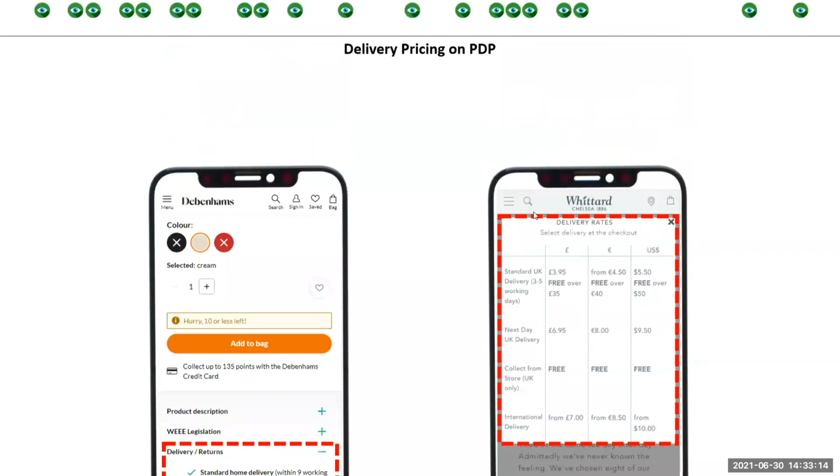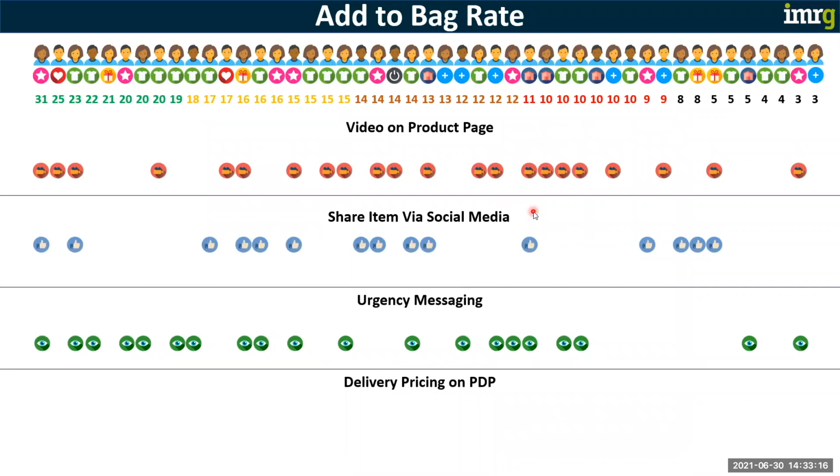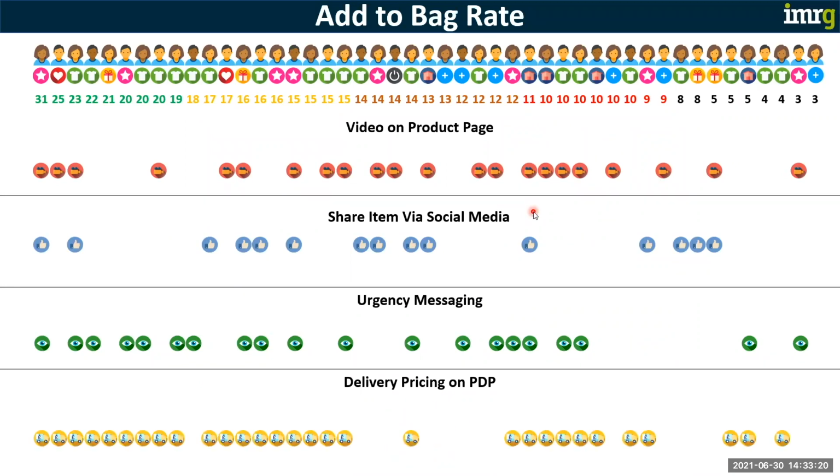Let's go have a little look to see how many people actually put this delivery pricing on the product page. Again, quite interesting. If you were to draw a line down the center here of the top half against the bottom half, there are more on the left than there are on the right, i.e. those that have the higher add to bag rate are a little bit more likely to go and put delivery pricing on the PDP.